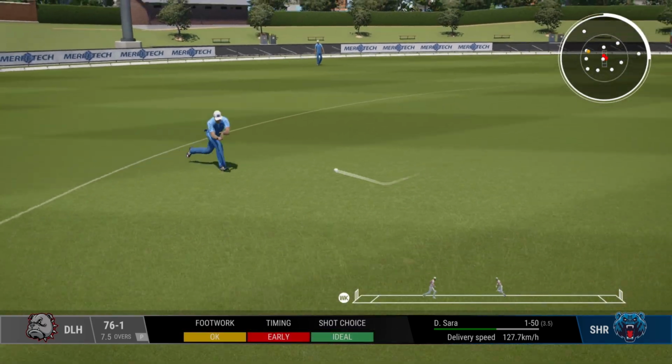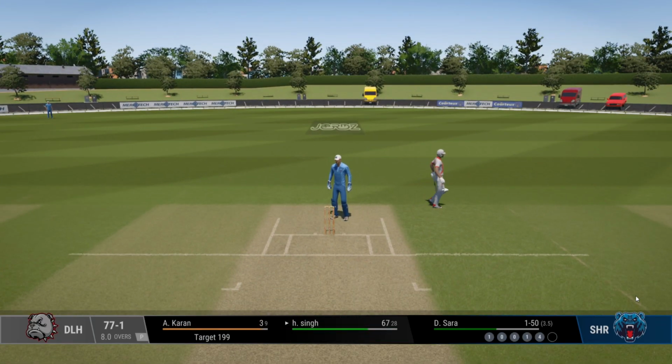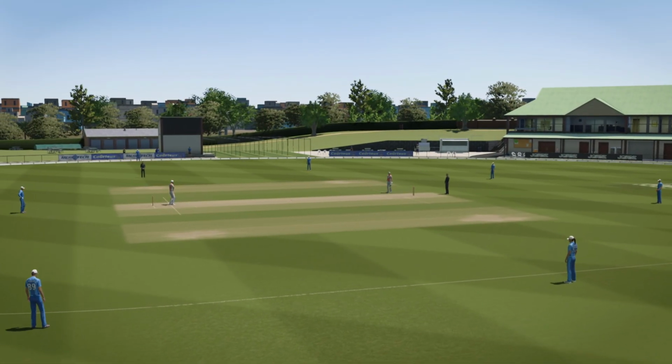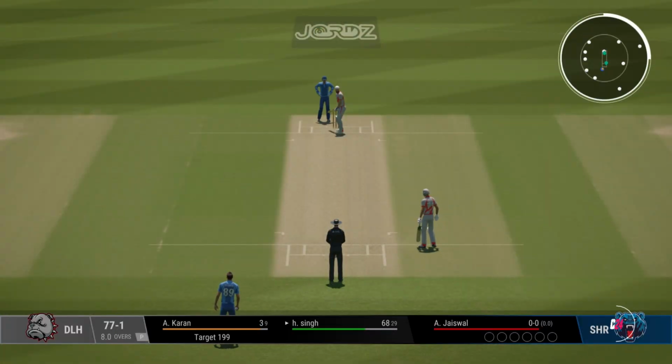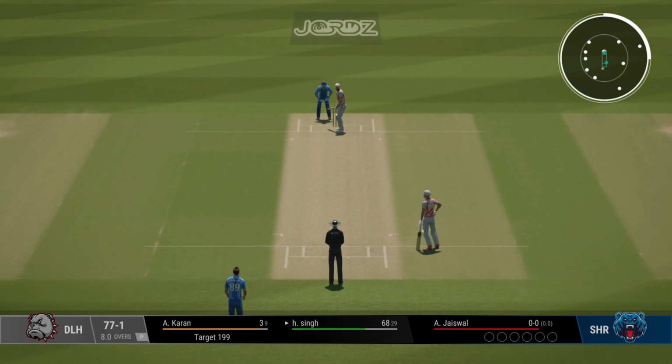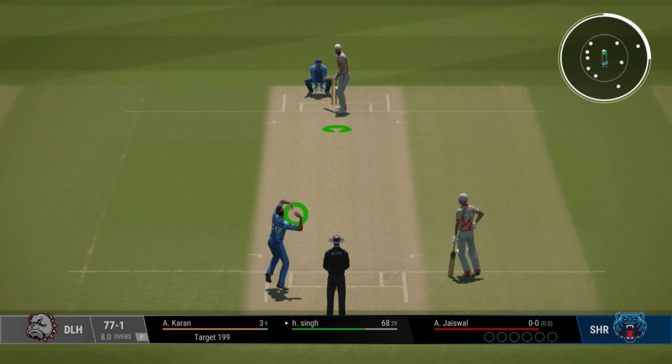Yes. Couldn't get it through the field. That's the end of a very good over. Great here. They've done well. Sometimes after the power play, the run rate can drop a bit, but the batters have kept up the intent they had early on, and this run chase looks secure. Jaiswal, the right-armer, is coming into the attack from the south end.